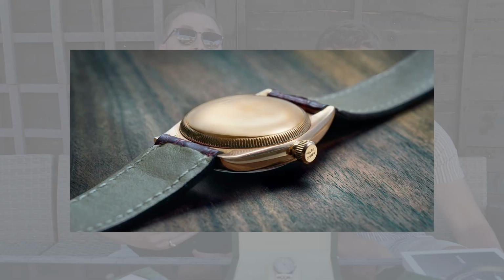Because of the depth of this movement, due to the added date complication, the watch was incredibly deep, and it had a very similar case structure to the Rolex bubble back, of course, to house that movement. The Datejust line remained largely unchanged for the next 9 years.